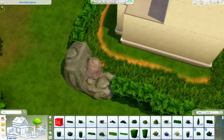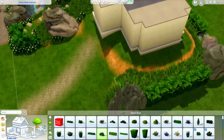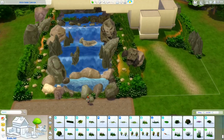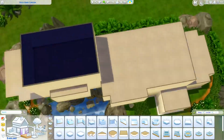But yeah, in my mind, when I was thinking about this build and what it was going to look like and how I was going to build it, I thought that the waterfall was smaller. It was definitely smaller in my head than what it turned out to be. But I mean, that's okay. It just means that the video is a bit longer and it took me a bit longer to build.